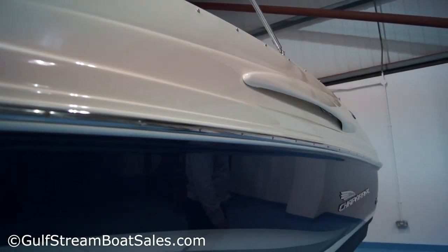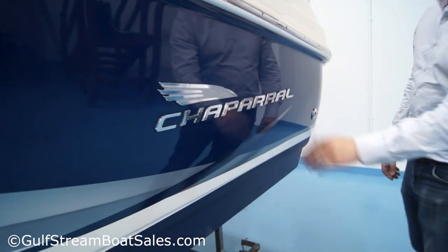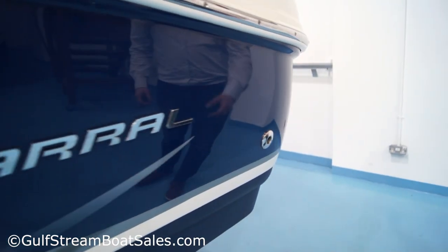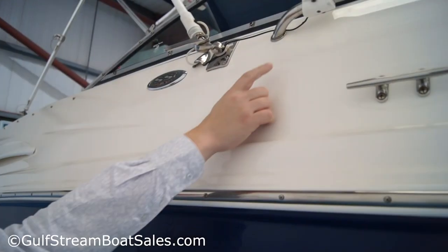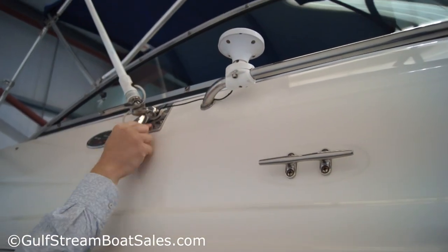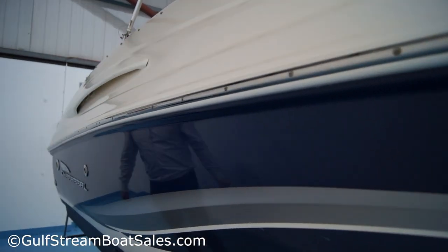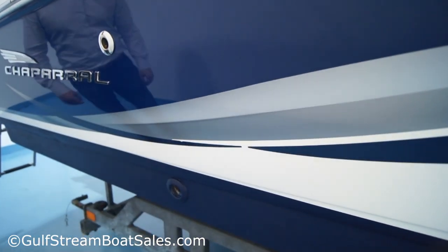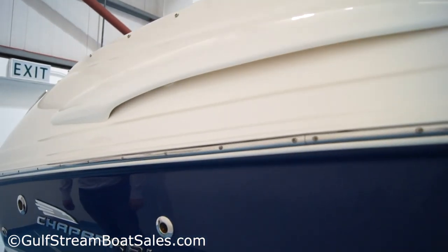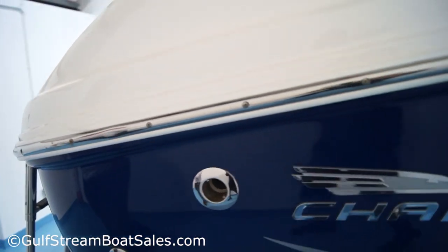Coming all the way back to the stern, engine room vents are in perfect condition. The Chaparral raised chrome letters are in good order. Nice Atlantic blue gel coat hull colour stripe. We've got a little GPS antenna and a VHF aerial out here, all in good condition. Engine room vent on this side is great. We've got deck scuppers on this boat. As I said, she's a self-bailing deck, so any rainwater will run out of her through those scuppers.